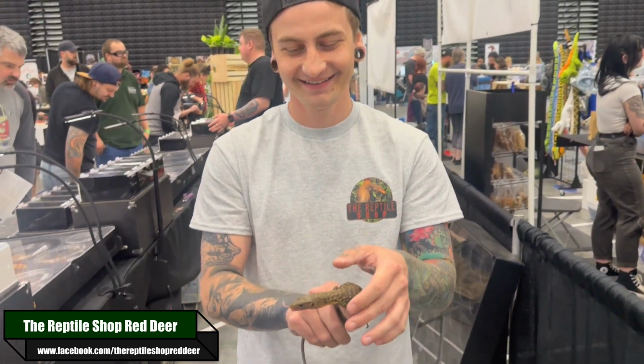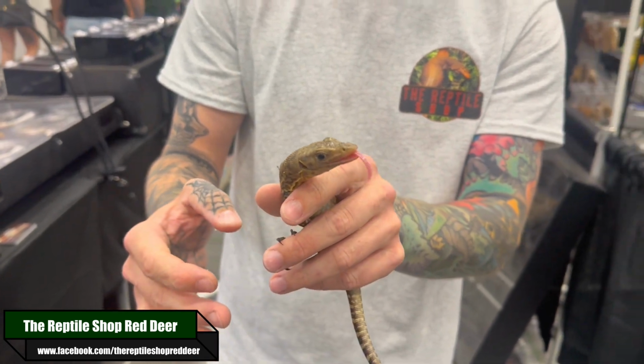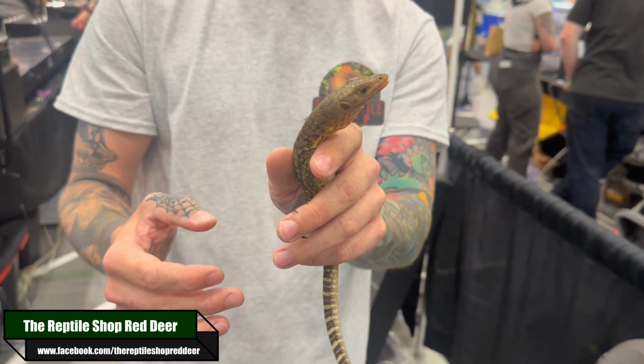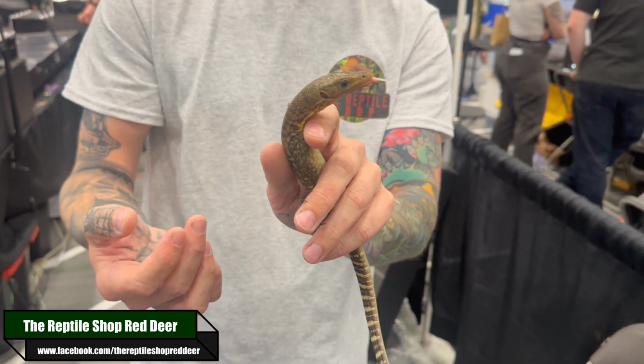So let's talk a little bit about this guy here. What do we have going on here? So this is another Indonesian monitor. This is a quince monitor. They also call it a yellow monitor. This is a captive bred baby that I produced.